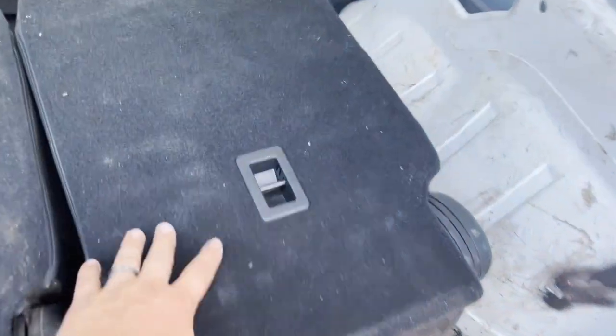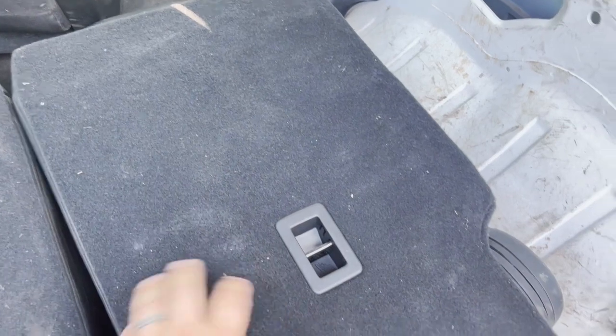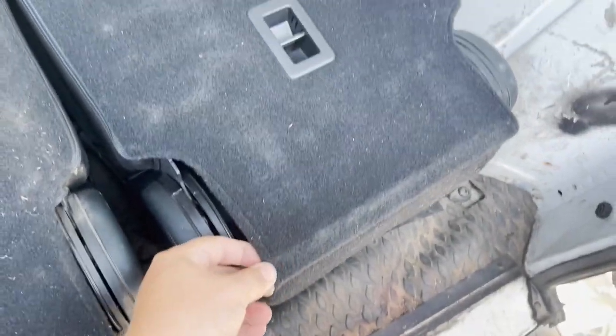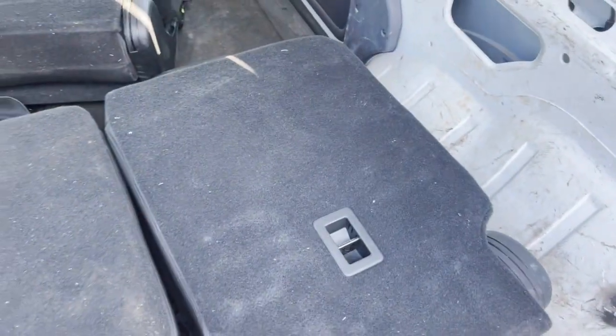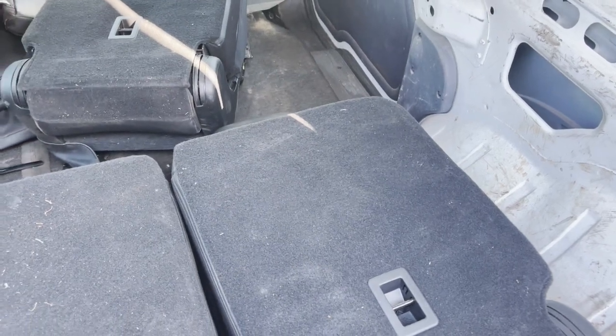And if you wanted to get real creative, these are hard backs. You could probably drill some holes in these. This shit comes off. It's like Velcroed on. You could probably pull this off and make yourself some extra cup holders and shit. So on the other side, you can put things on there. So fuck it. This worked great.